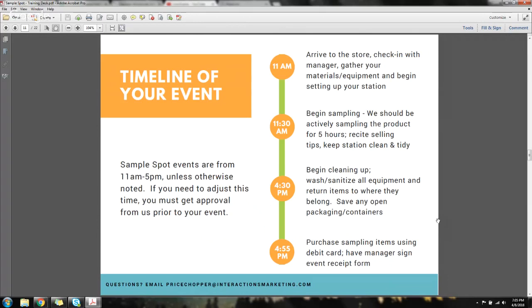Okay, this is a timeline of your event and what we expect. So sample spot events are from 11 a.m. to 5 p.m. unless otherwise noted. If you need to adjust that time for whatever reason, you need to get approval from us before your event. So at 11 a.m., you arrive to the store, check in with the manager, gather your materials and equipment, and begin setting up your station. By 11:30, so a half hour, you should begin sampling. We should be actively sampling the product for 5 hours, and you'll be reciting selling tips during that time, sampling your items, and keeping your station clean and tidy.